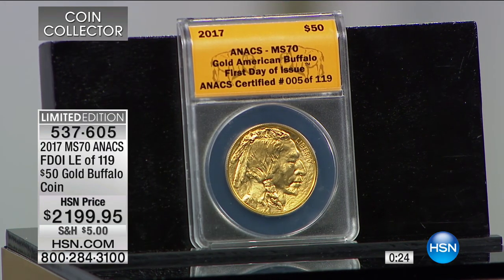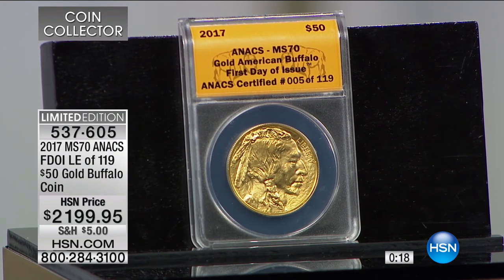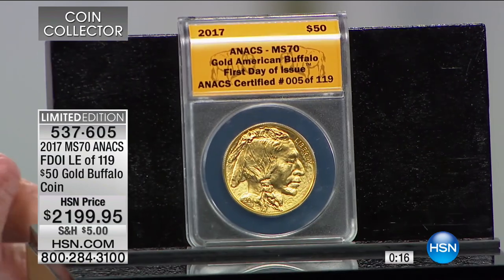And it's gorgeous. I get to see it in person, and when you get this home, just imagine that as part of your collection. And I know, at this price, it's not really for everybody. We understand that. But you know who you are.